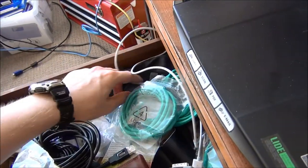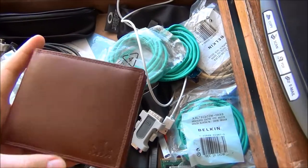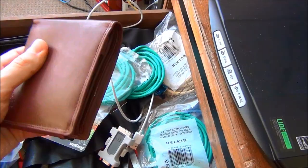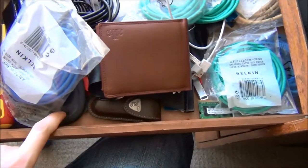SD card reader, SanDisk, cheap, cheerful, does a job, fingerprint magnet, as most of the stuff is around here. Goggles for airsoft, Oakley glasses, ribbon cables in there. This is what I got for Christmas. It's a wallet I got for Christmas, but it's too big, it doesn't really fit in my pocket properly. I don't really want to get rid of it because it was a present, but I don't really want to use it either. Knife, another knife, I like my knives.